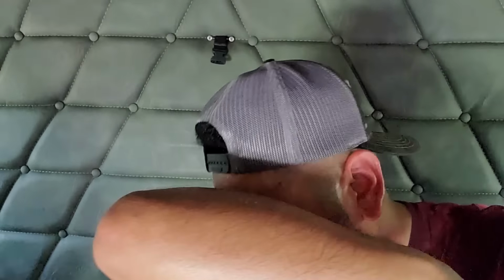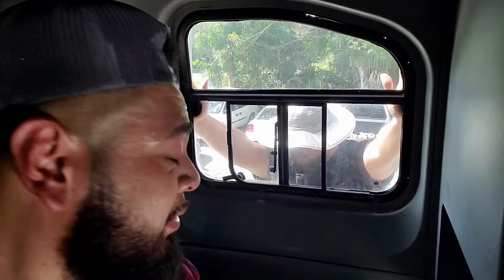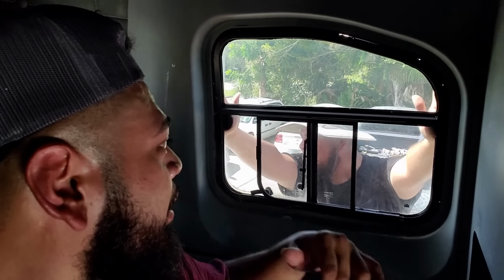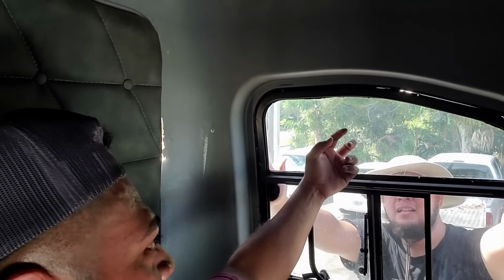All right, guys. My cousin Aiden over here got the ring off. He took everything apart here. Shout out to him because it's hot as shit in here. So we're about to rip this window out. All right, see if it comes out.